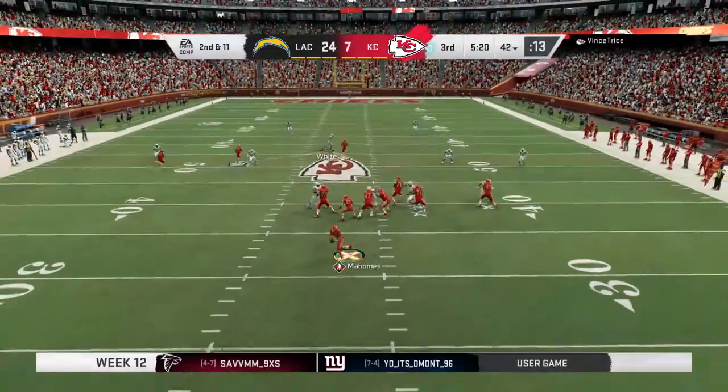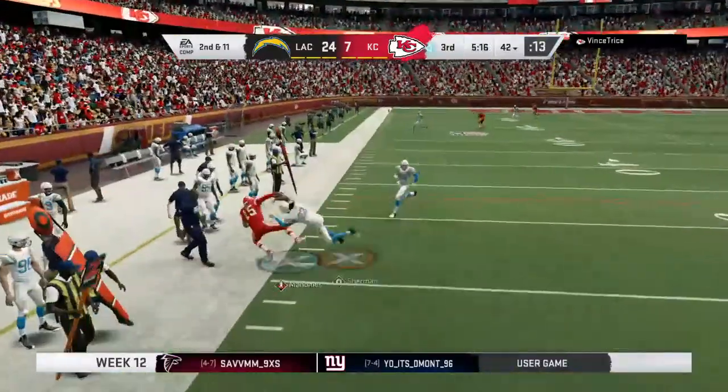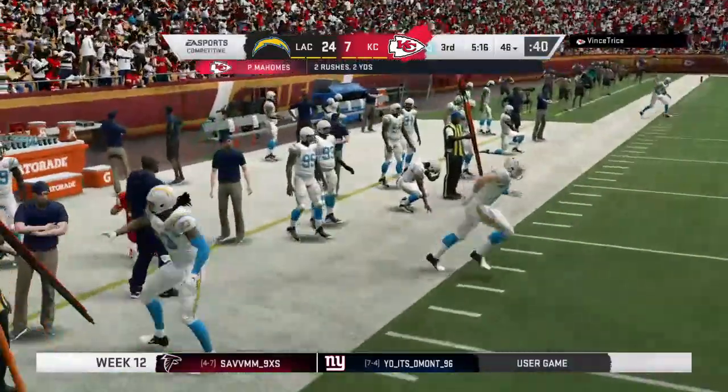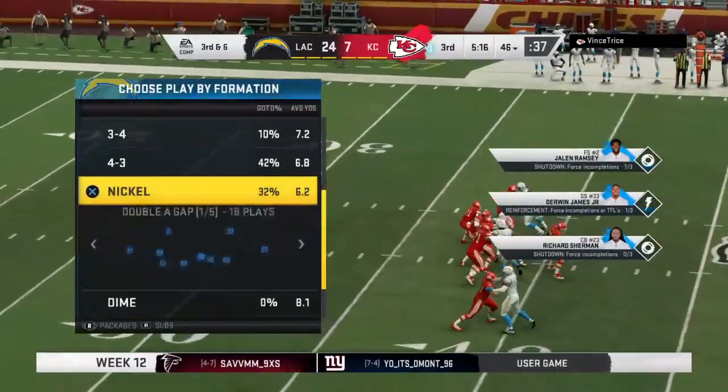From the gun, it's Mahomes. Buying time to his left. And he's going to keep it here. He'll wind up getting 4 there on his own, but it will leave him now with a 3rd down situation.